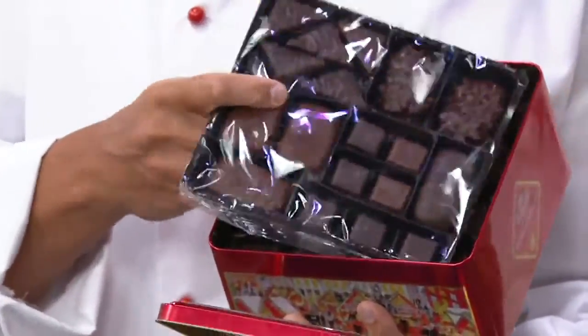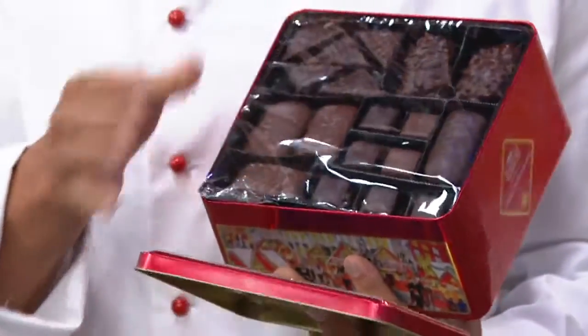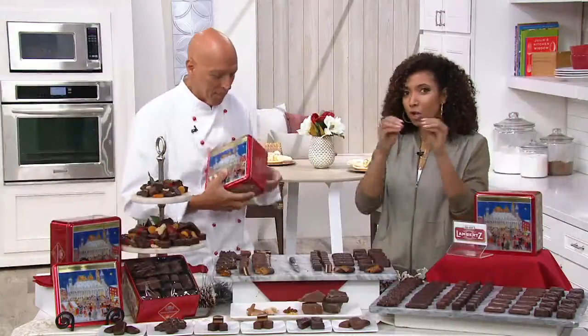Well, how long do they last? Wrapped and sealed, these will last up to 6 months. But I'm going to tell you, once you taste them, they're going to be gone within a month or so. So just open one at a time.